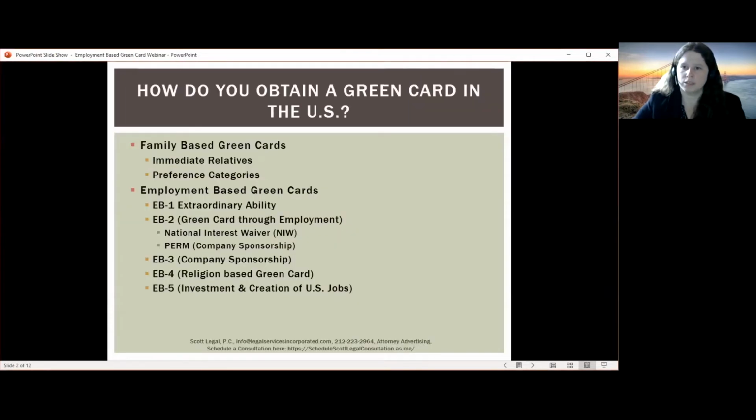So before we dig into the PERM process, we'll talk a little bit about just generally how do you obtain a green card in the United States. So there's a few different ways. Not all of them are listed here, but some main ones that we put on the slide.